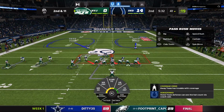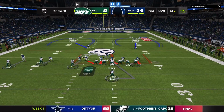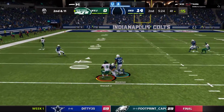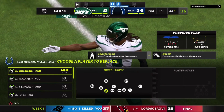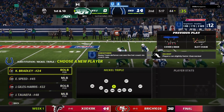Second and 11 at the 41. Wilson. He'll fight his man, Laviska Shenault. And they'll get him to the ground. He has another first down at the Colts' 44-yard line. The Jet passing game in rhythm. They've got another first.